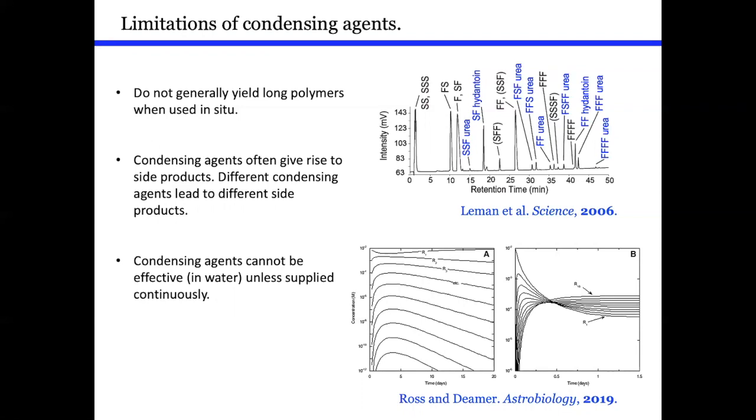Second, condensing agents often give rise to side products. So for an example, if you look at the HPLC trace on the top right of this slide, you can see evidence of both only short oligomers and side products being formed. In this case, hydantoin and urea side products.